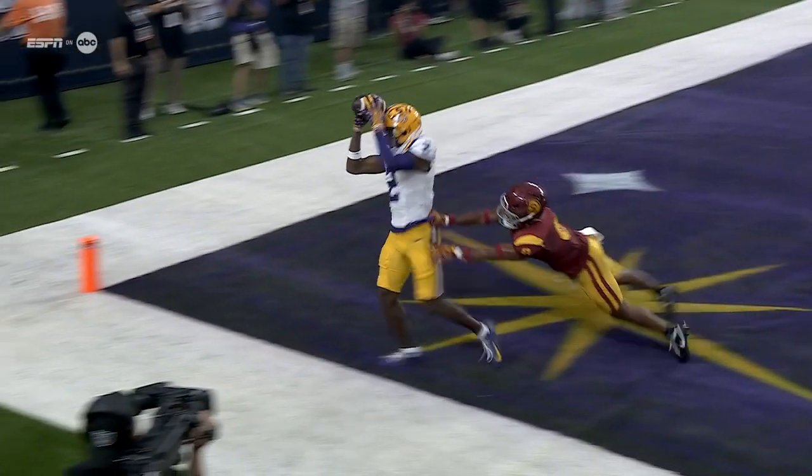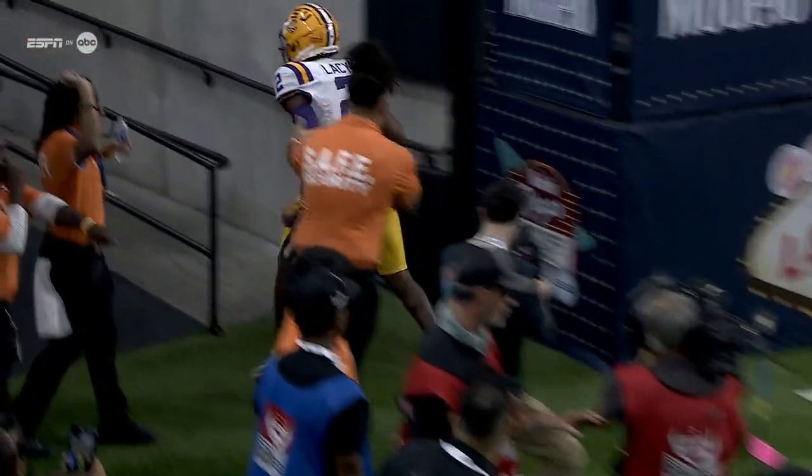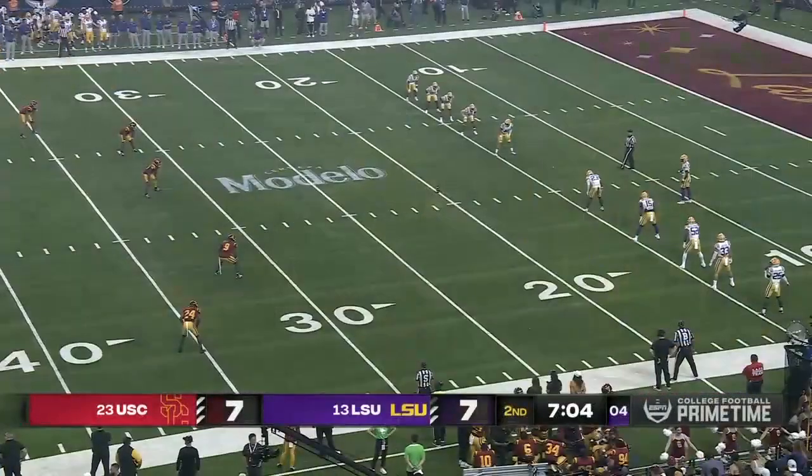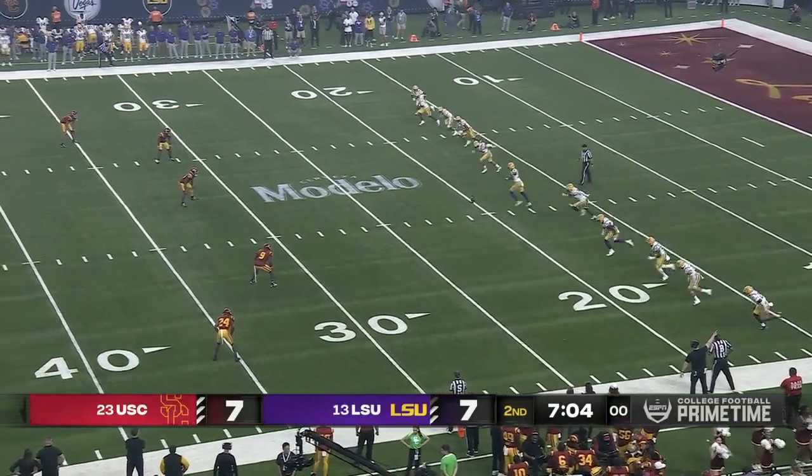Conduct, offense number 2. That's his first unsportsmanlike foul of the game. The foul will be enforced on the kickoff. Zachariah Branch, you really don't want to give him the extra room to work with.